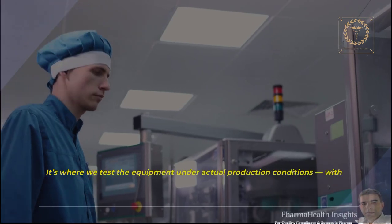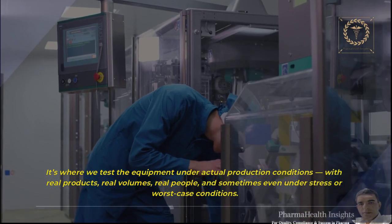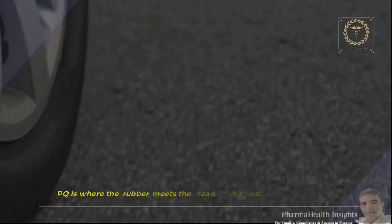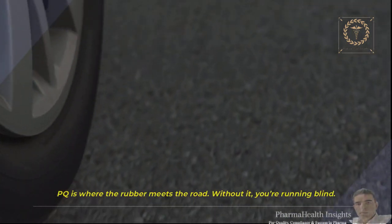It's where we test the equipment under actual production conditions, with real products, real volumes, real people, and sometimes even under stress or worst-case conditions. PQ is where the rubber meets the road. Without it, you're running blind.